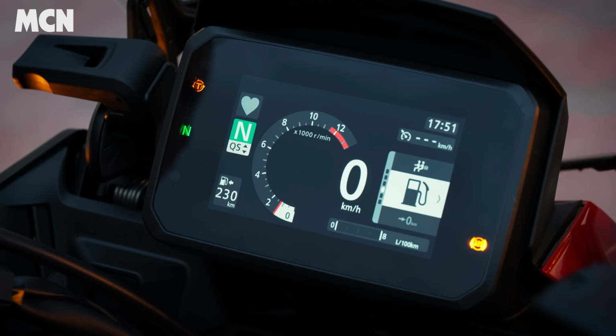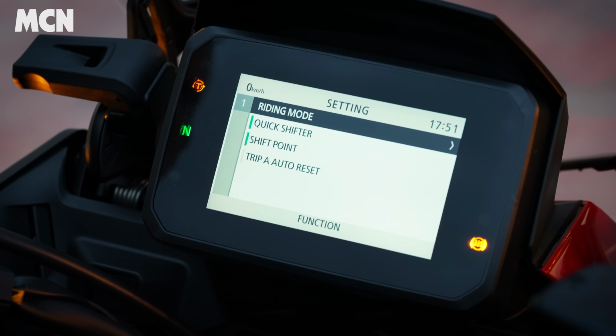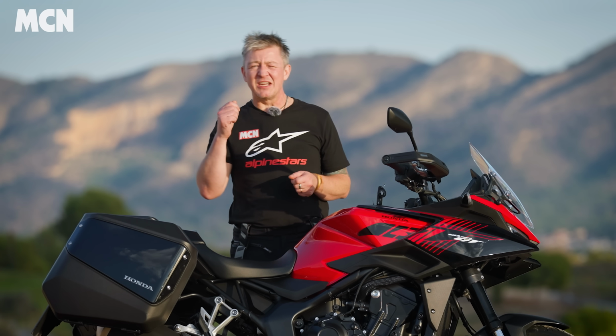One of the really nice premium features of the GT are things like the backlit switchgear. That just adds that nice little premium touch, and also the fact that the indicators are self-cancelling.